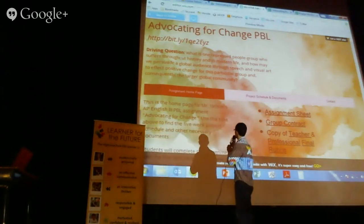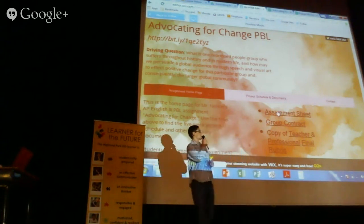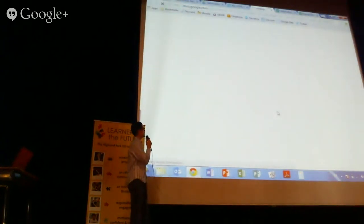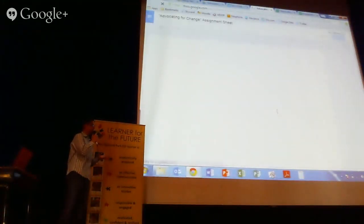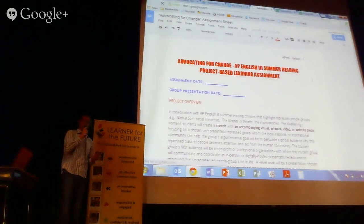So first, if you want to click on assignment sheet here, this is my general assignment sheet. I'm not going to belabor this through and through, but I'll just point out a couple of key things for this Google Doc. The students don't have to particularly choose just those three people groups. They can focus on really any kind of repressed or underrepresented group.